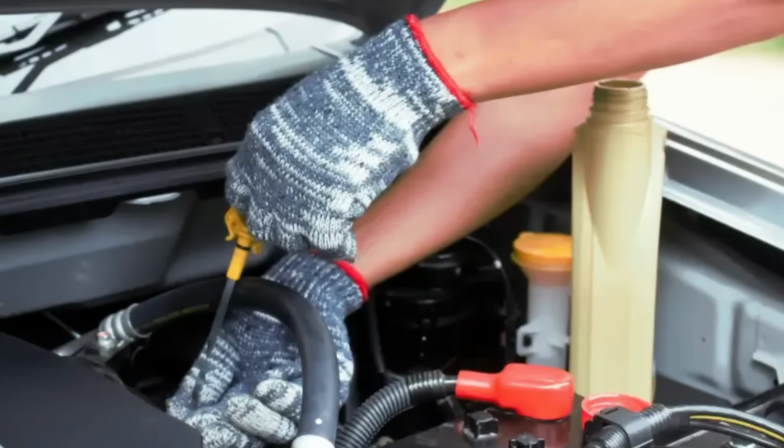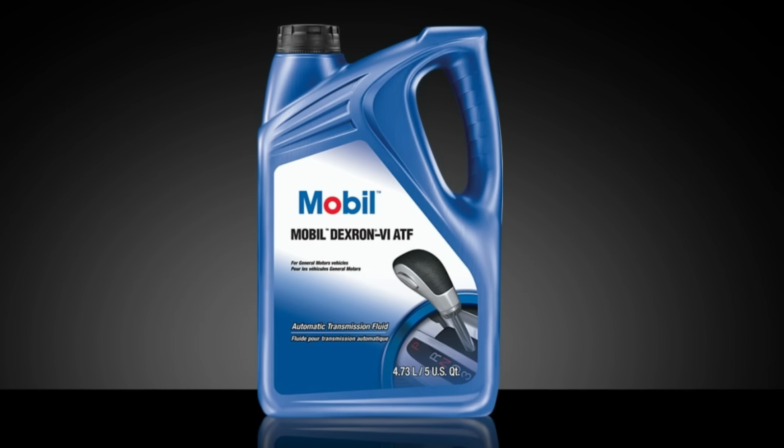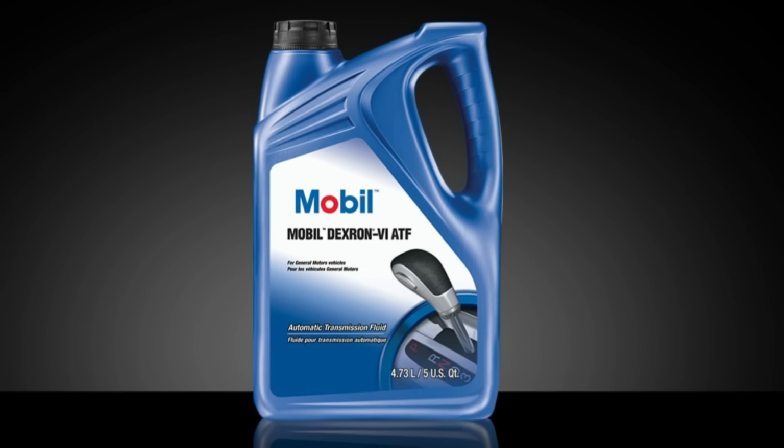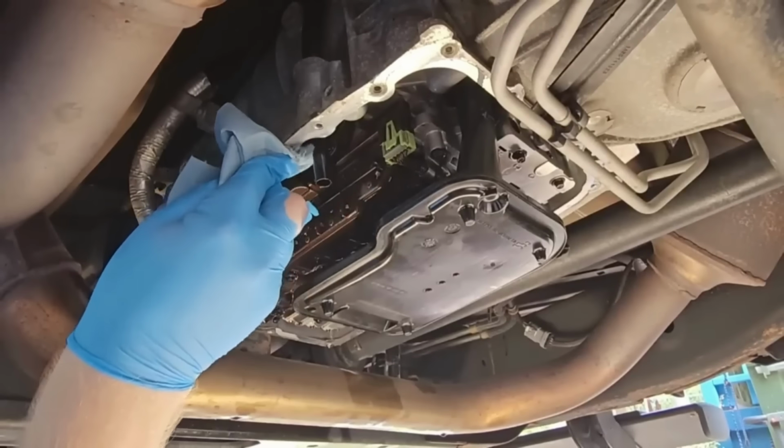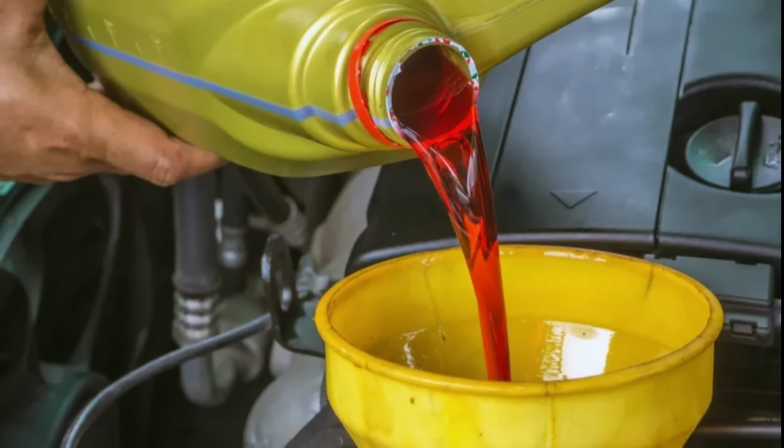Here's a simple test you can do right now. Pull the transmission dipstick and wipe it on a white paper towel. Fresh Dexron is bright red and translucent. If your fluid is dark brown, it's overdue. If it's black or smells burnt, you've already got damage happening inside. The color tells you everything the dealer won't.